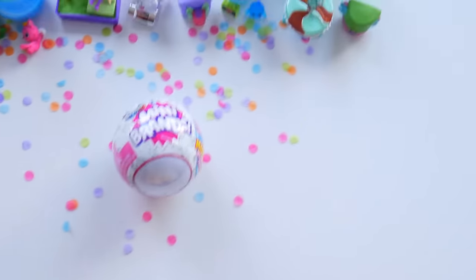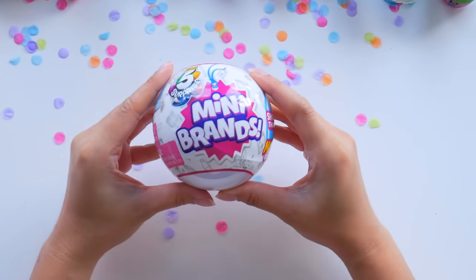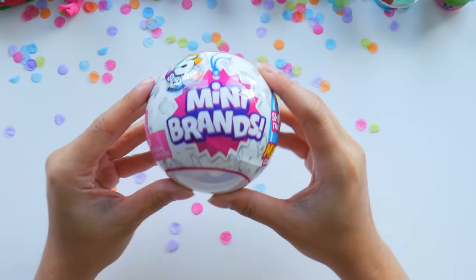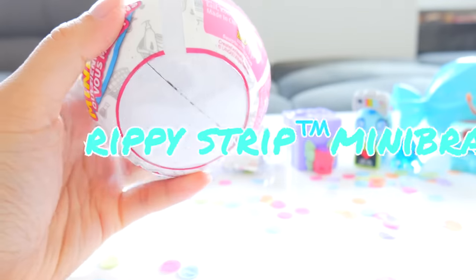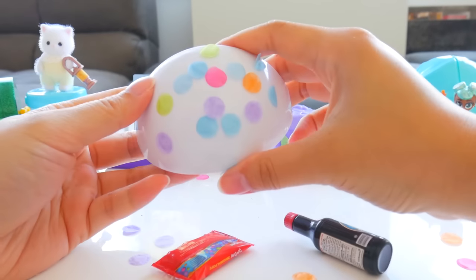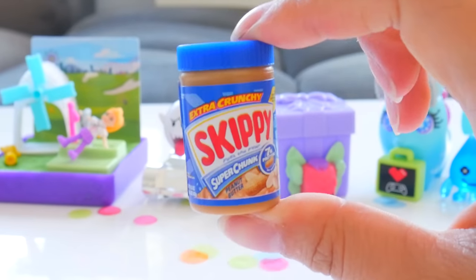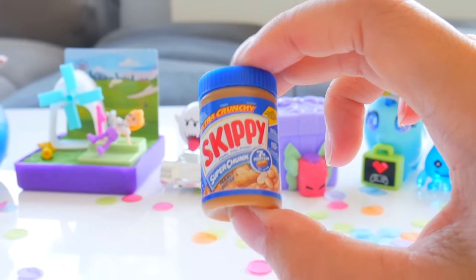And our last hoot of Volute today, my personal favorite, mini brands. Ooh, can't wait for season two. So excited. Love mini brands. Rippy strip mini brands. Oh, so much confetti. Yum, PB&J with some extra crunchy Skippy super chunk peanut butter.